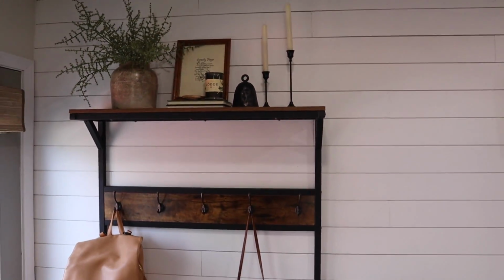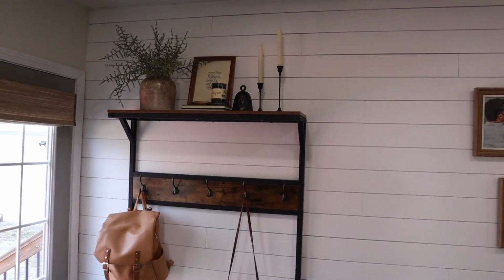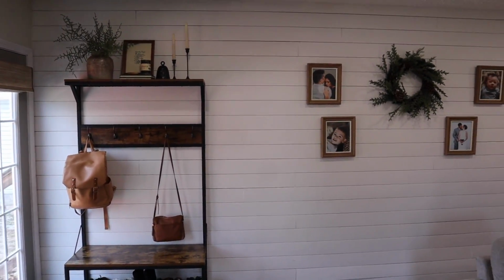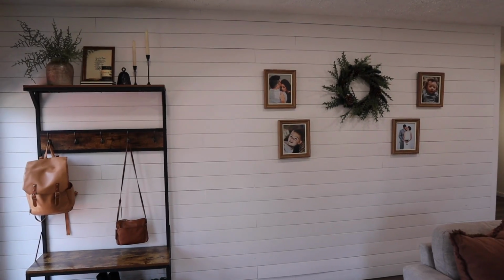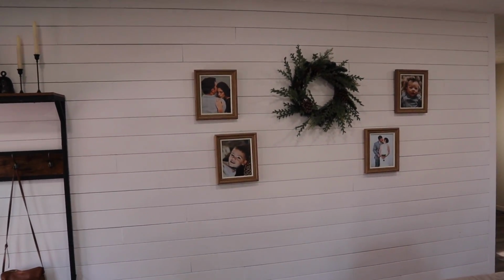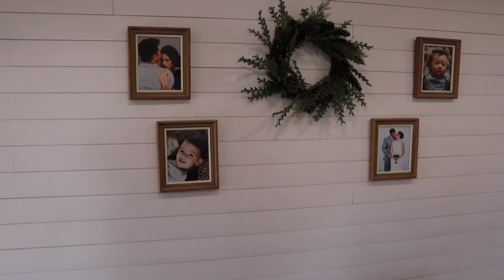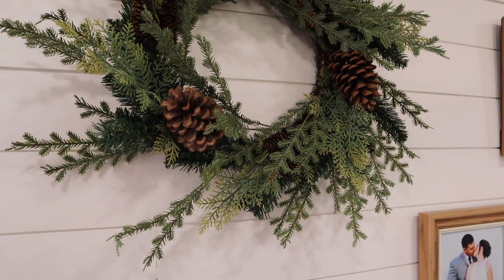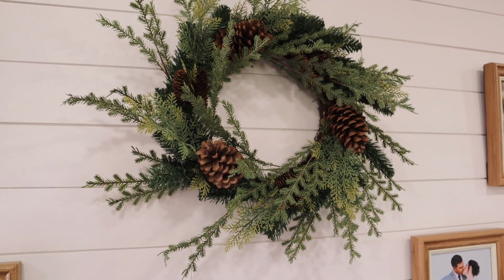So pretty simple. I do like to style that though, just because it is such a large wall that if I didn't do anything to the top of that, it would just look too bare in my opinion. And then over here I just have our photos and a wreath. This came from Walmart several years ago, and I like to keep that up throughout the winter.